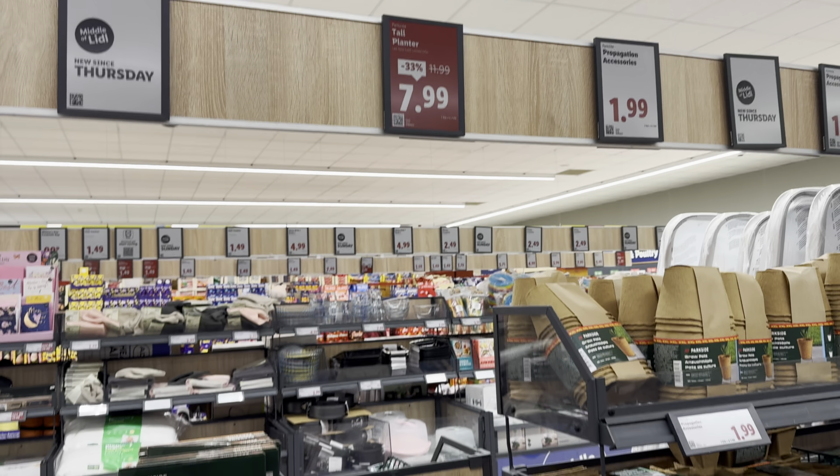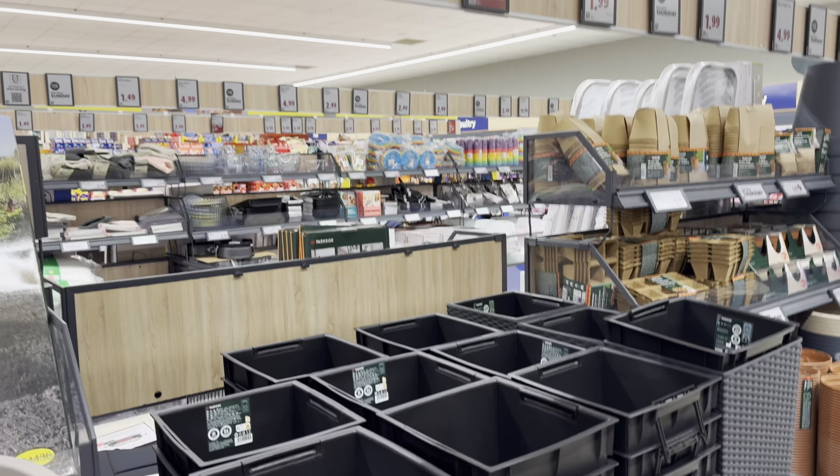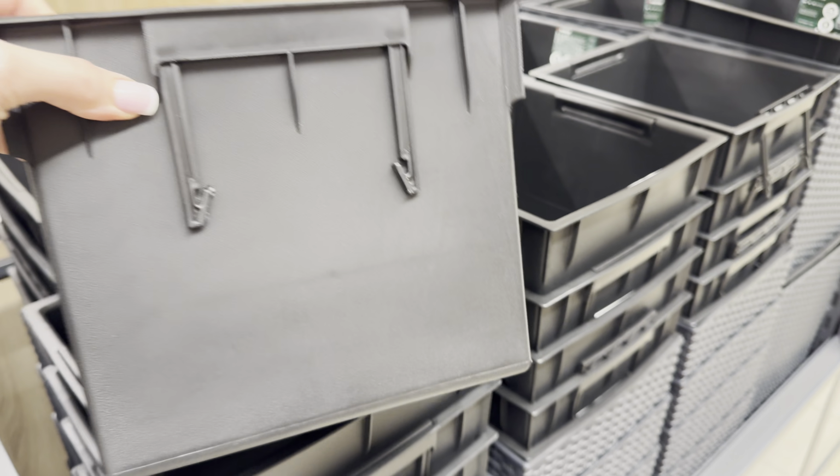They also had some really clever planters reduced down to $7.99. They're nice and tall, but the planting section sits just in the top, so you don't have to fill the entire pot with compost, which actually saves you a lot of money.